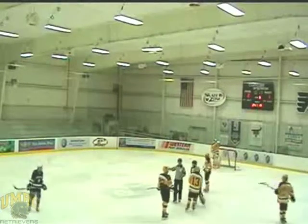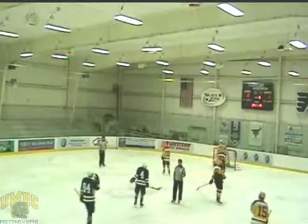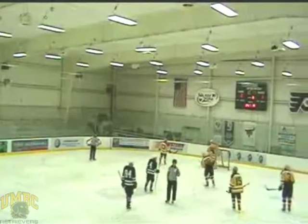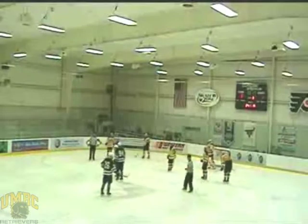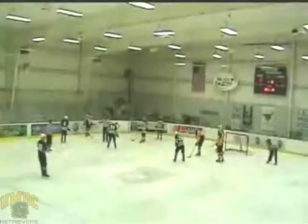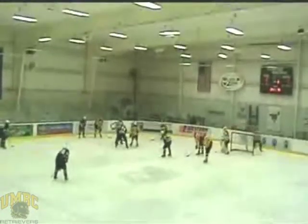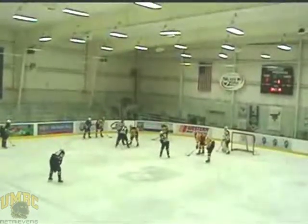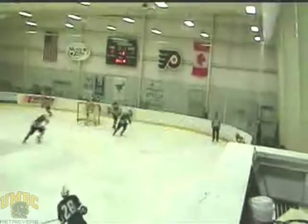10:17 to play here in the third period. 2-1 Dogs. I don't think we have any complaints whatsoever about this game. It's been exciting, fast-paced, back and forth. I say that the Ice Lions have evened up the intensity here a little bit. We were questioning their intensity in the first period, but certainly they proved us wrong in the second. So, very evenly matched game here. The two teams well deserving of being in this position.